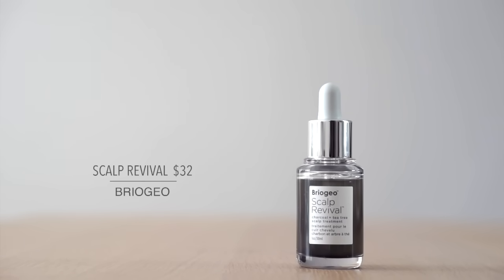So for the last couple of years, I've been a little obsessed with scalp serums. They've made such a big difference in the condition of my scalp. A lot less oily, a lot less irritated, no more dandruff because the buildup is less, the follicle area is clear, my hair grows faster. So one that I've been enjoying a lot, and I discovered it this summer, I'm already on my second bottle, is the Rio Gio Scalp Revival Charcoal and Tea Tree Scalp Treatment.